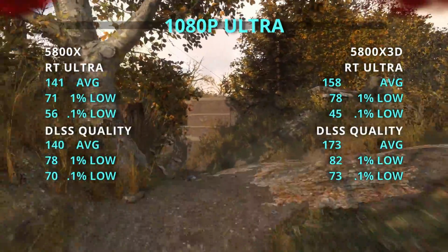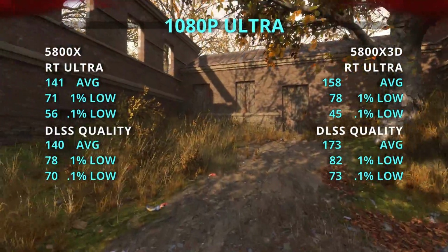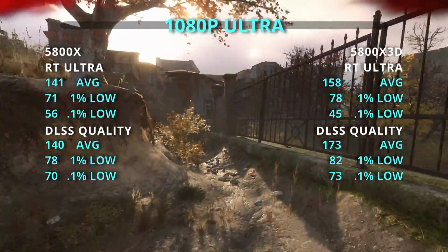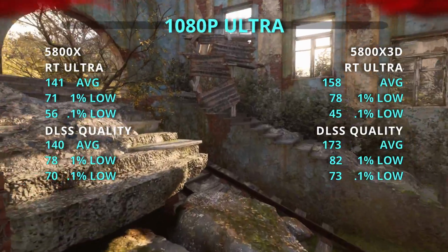At 1080p Ultra the 5800X doesn't see much improvement when adding DLSS, unlike the 5800X3D, although the X is beating it in 0.1% lows without upscaling. The X3D beats the X by 23% here, with better 1% and 0.1% lows with DLSS.